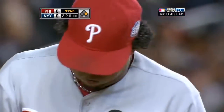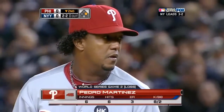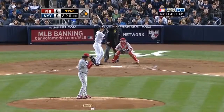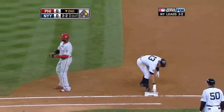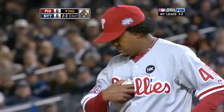Martinez with 8 strikeouts in his Game 2 loss. Unfortunately, that number didn't help because of the 3 earned runs that he gave up throughout the game. As we know, Martinez is a very tough character, pitching in unwell conditions and not feeling well at all in Game 2. But he really stepped up big for the Phillies to give them a good outing.